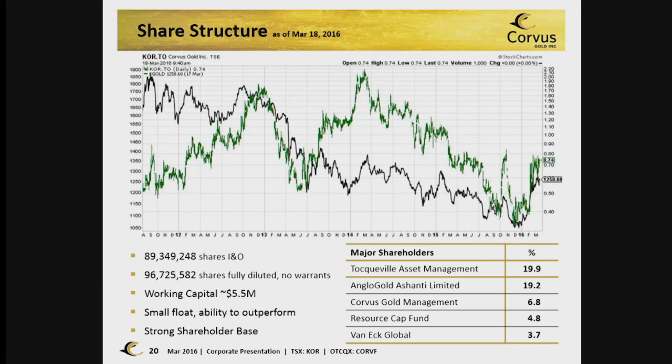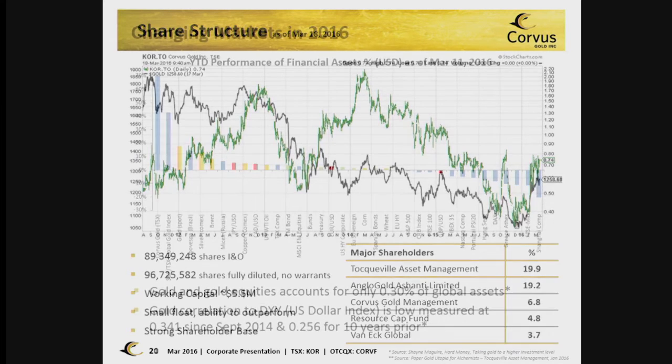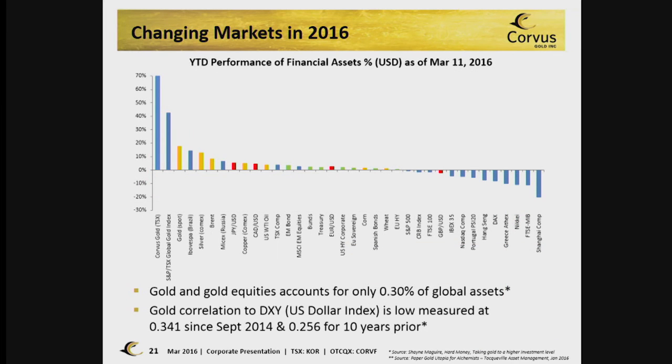So right now Corvus has got good cash, about 5.5 million of cash. It's enough to conduct our work that we plan for this year and on into next year. There's about 90 million shares out. And it's really a story of great shareholders that have been supporting the discovery and development of a large deposit.